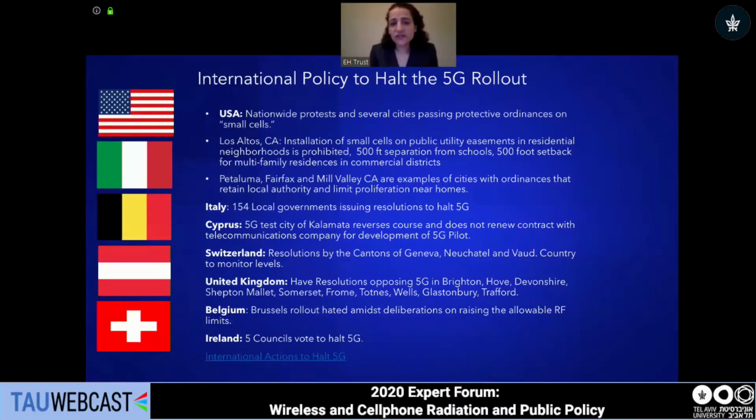And in the United States, there are also many cities that have various ordinances around the placement of the wireless antennas facilities, the small cells, in residential areas. So in Los Altos, they have a prohibition of the small cells in the residential areas, in the public utility easements, separation distances from schools, setbacks for homes.